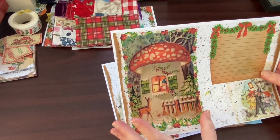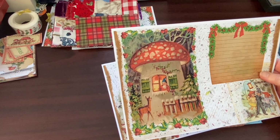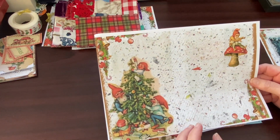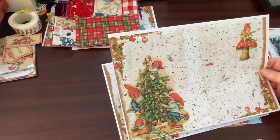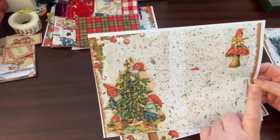To me it looks like it's a Christmas card, a really vintage Christmas card. I might be wrong. Yeah, and the same with that one. You see it's a big full-on picture. It looks like I might have printed that a bit sideways on. I'll have to look at that when I trim it down.